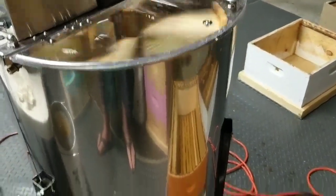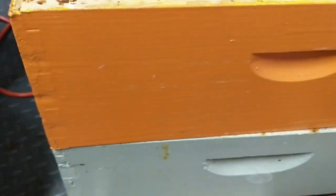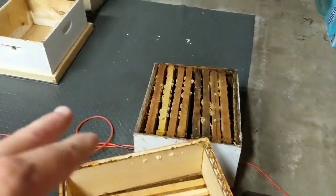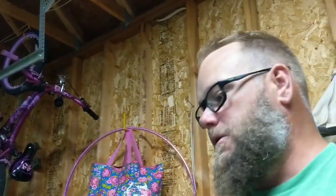The spinner's still going, and look at how dark this stuff is. That's that dark knapweed honey that I love. Oh, I love it. So I've got one more frame in here to uncap, and then another full 10 down there, and then I'll get into the deeps because I still have 2, 4, 6, 8, 10, 12, 14, 15 deeps that I have to spin radially. So you spin one side, flip them, spin another side. That's it, still at it.